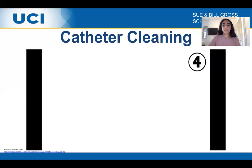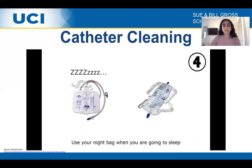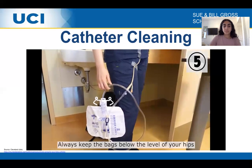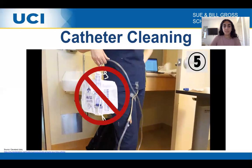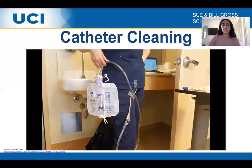Number 4, use a night bag when you're going to sleep. The night bag holds more urine than the day bag, so you won't have to empty it during the night. Number 5, to prevent infection, do not let any urine drain back into your bladder. Always keep the bags below the level of your hips. This will allow the urine to drain away from you. If you are going to lie flat, use the night bag and keep it below your hips.